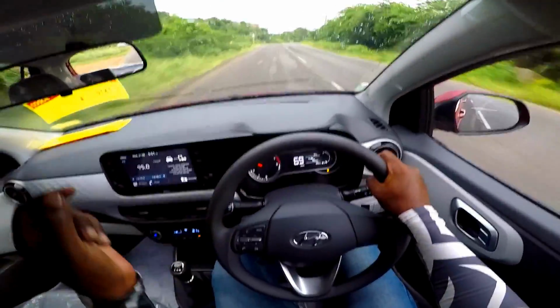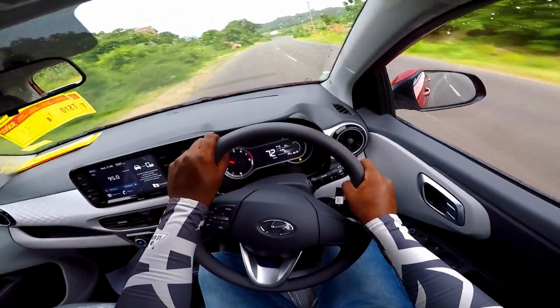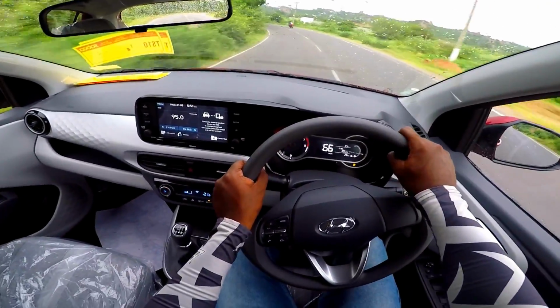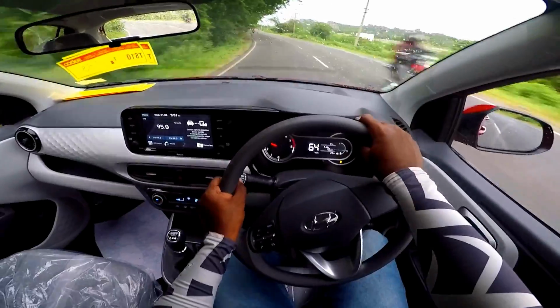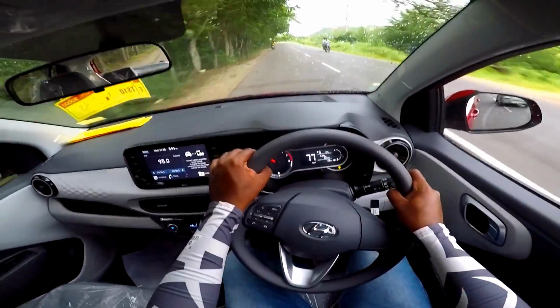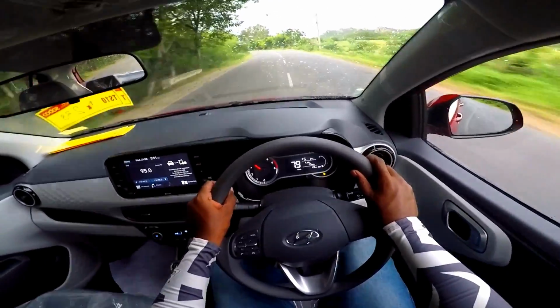So in the Asta we get 15-inch wheels, and I drove it in the morning. That review will also be uploaded, but that will be in Telugu because I made it for the local guys who have been requesting me to review the car in Telugu. But wow, man, what a car!